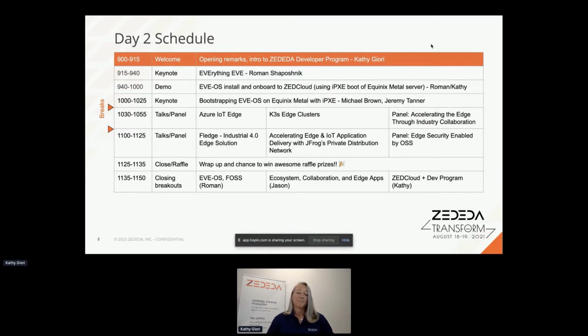Then we'll have Michael Brown, a lead developer of iPXE, and Jeremy Tanner talk about the technology behind the scenes that made that whiz-bang demo work. And then we break into 2 rounds of sessions. The sessions are going to be a lot of fun. We've got Chapala Street from Microsoft Azure IoT at the Edge, along with Vignesh from our team who's going to show a demo. We've got Adarsh doing the K3s Kubernetes at the Edge demo, and a fantastic panel that Jason Shepard helped put together about how industries come together to accelerate edge innovation through collaboration around open source projects.